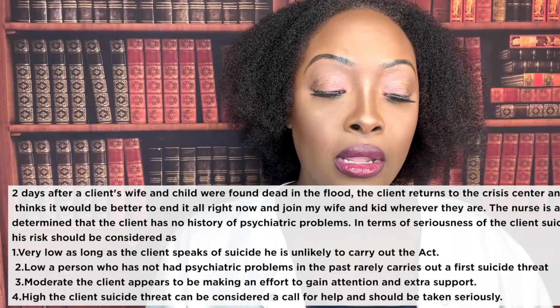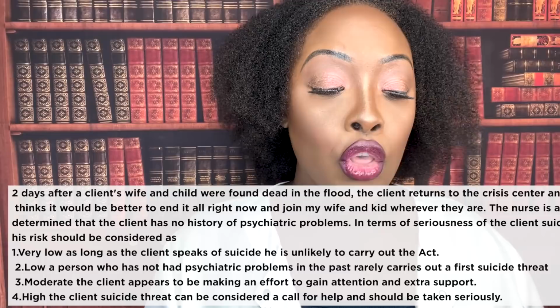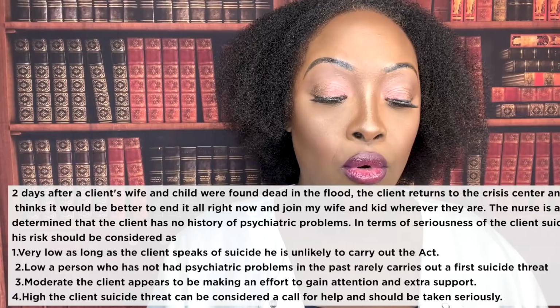As long as the client speaks of suicide, he's unlikely to carry out the act. Two, low, a person who has not had psychiatric problems in the past rarely carries out a first suicide threat. Three, moderate, the client appears to be making an effort to gain attention and extra support. Four, high, the client's suicide threat can be considered a call for help and should be taken seriously.